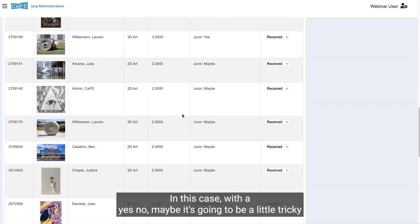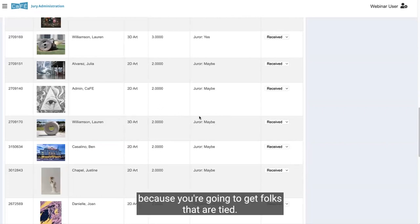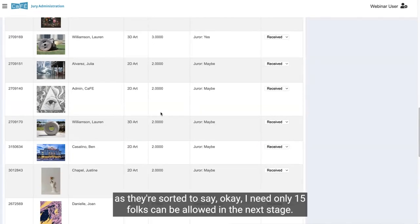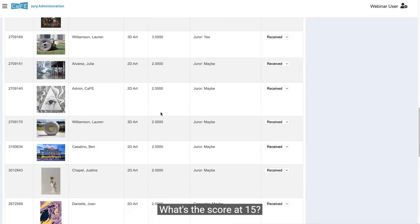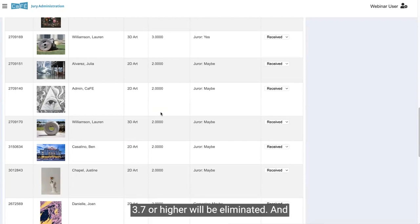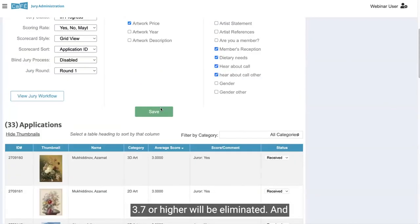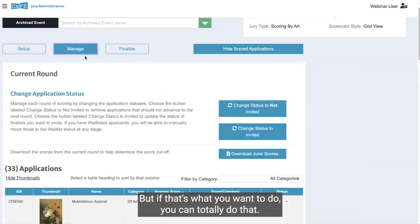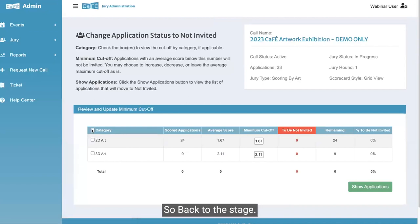In this case, with a yes, no, maybe, it's going to be a little tricky because you're going to get folks that are tied. But if you use 1 through 7, you can essentially count the applications as they're sorted to say, okay, only 15 folks can be allowed in the next stage. What's the score at 15? Oh, it's a 3.7. Okay, so I'm going to set my cutoff score to 3.7 so that anyone who didn't score 3.7 or higher will be eliminated. That's a little bit more of an involved process, but if that's something you want to do, you can totally do that. So back to the stage.